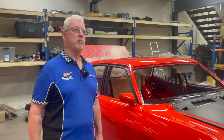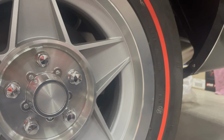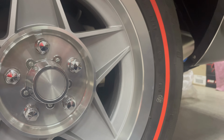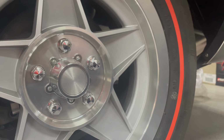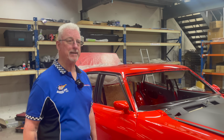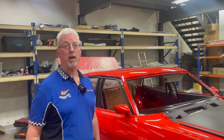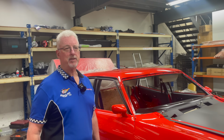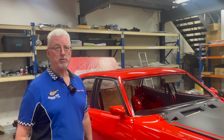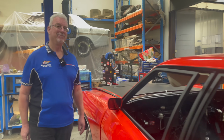There's a few different manufacturers in the marketplace, but we've had our wheels pretty heavily scrutinised by our team, and attention to detail wise, we believe our wheels are probably about as close as you can get to the original style wheel. The guys that are restoring original cars or building really high-end replica cars agree that from an attention to detail point of view, our wheels are probably one of the better ones in the marketplace. Okay, so what have we got behind you?